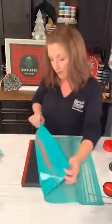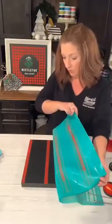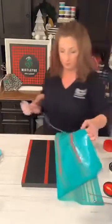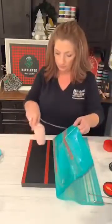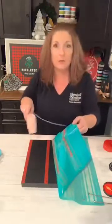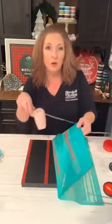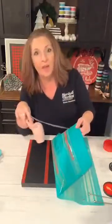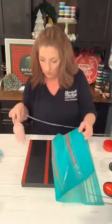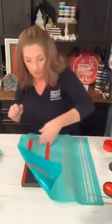All right, I'm just going to lift this up to release it. You can see my design I have on there so far. Let me just dry this really quick before I put it back down. Janice, this is one of our large palette signs. It comes in white, but I painted it black, and we're putting the woven plaid design on it.